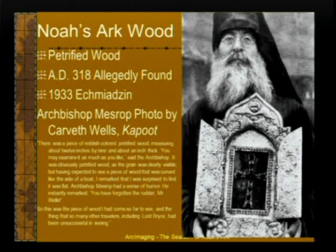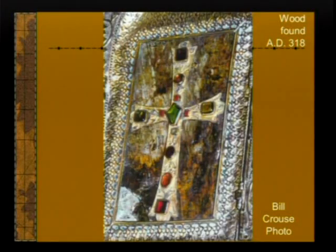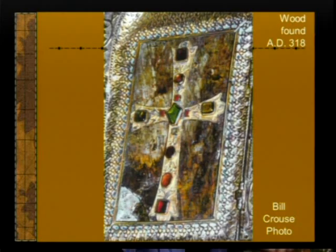Now this is what it looks like today. Bill Krause traveled to Armenia. He was able to take a photograph of it also. And this is an up-front look at it also. So you can see the grain within the wood itself. It does look like petrified wood. But again, there's no way to tell where it was provenanced from or where it came from as well.